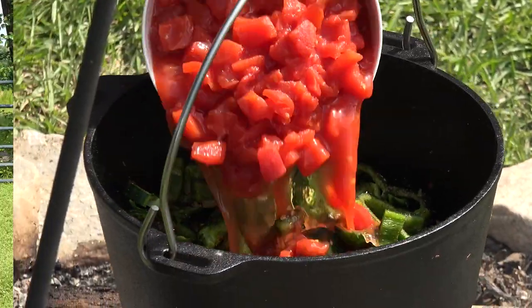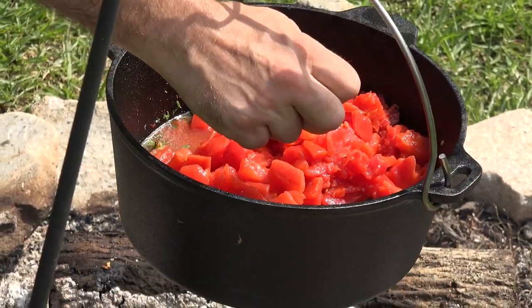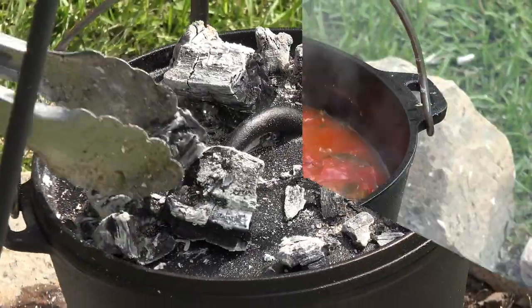So we've got diced tomatoes in the juice, chicken stock, juice of one lime. Then you're going to take 2 bay leaves. We're going to take the pork now, set that right on top. All right, we'll give it about 30 minutes. We'll come back and check on it.